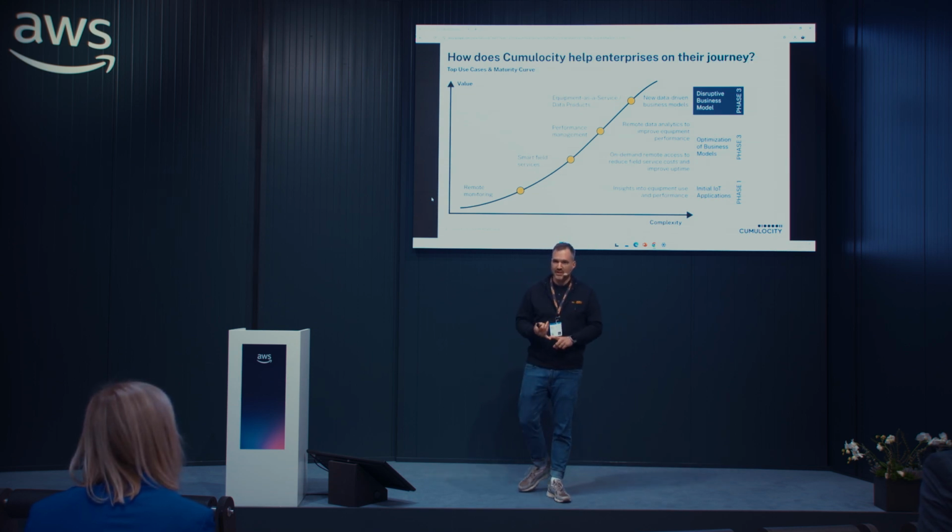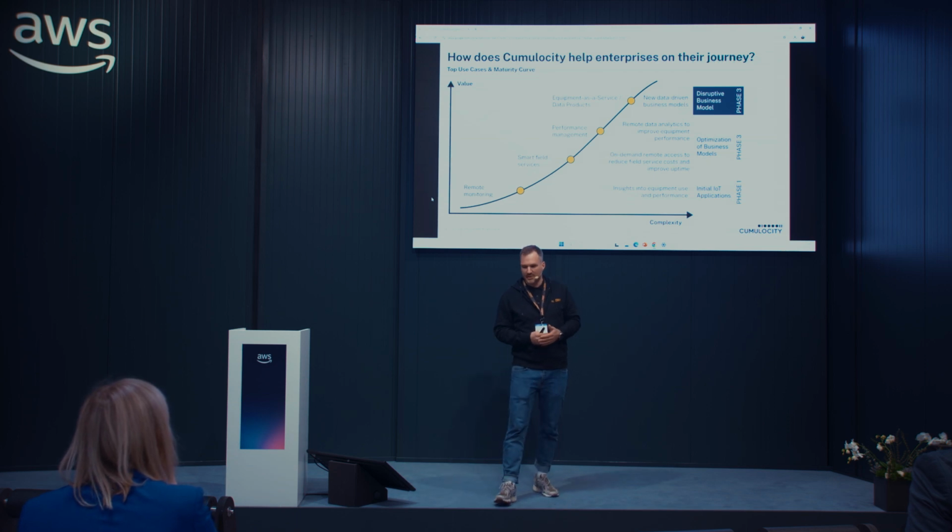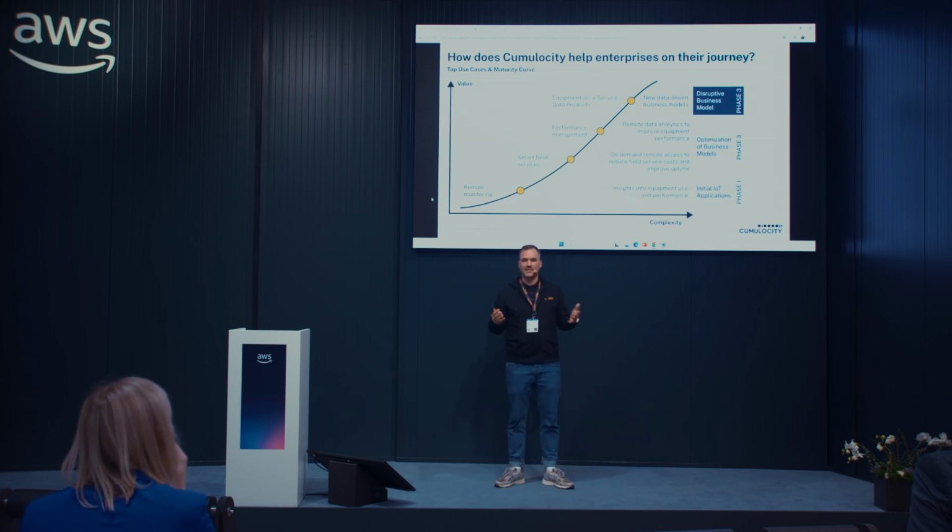And there the first use case is always remote monitoring, connecting the equipment. That's the base layer. And after that, you are getting the data out of the machine, out of the equipment, and then you can enable smart field services.